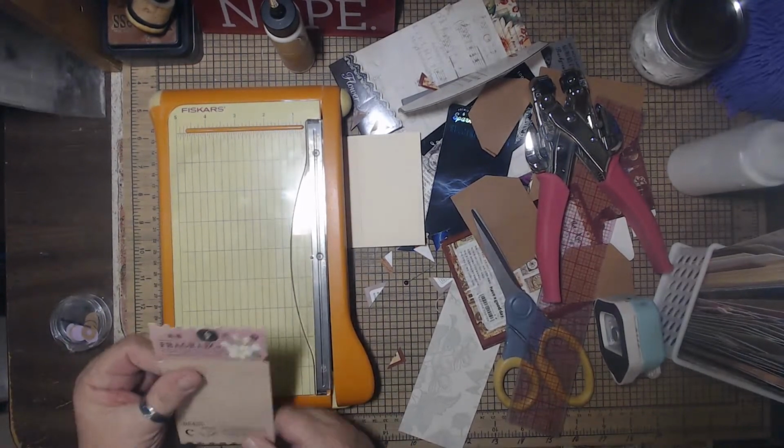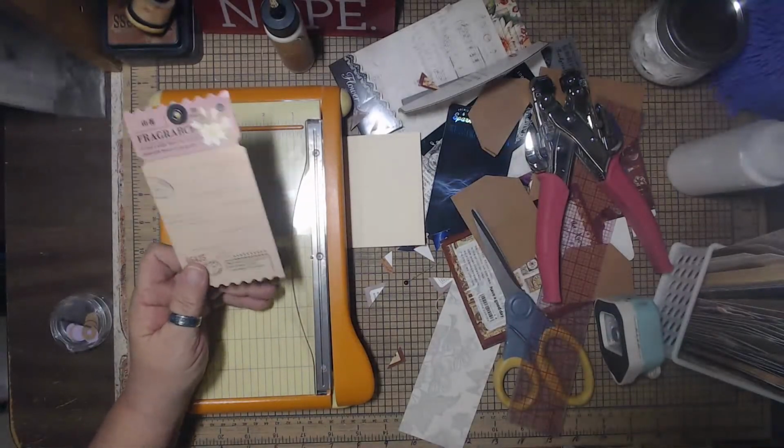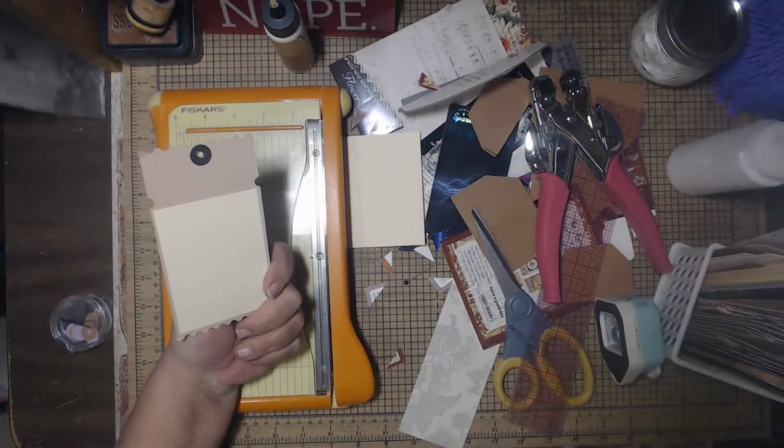Okay. There you go. Now put a nice flower or something on the front, and boom, you got a tag.